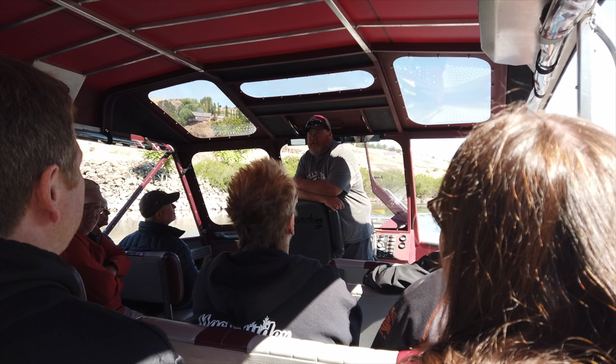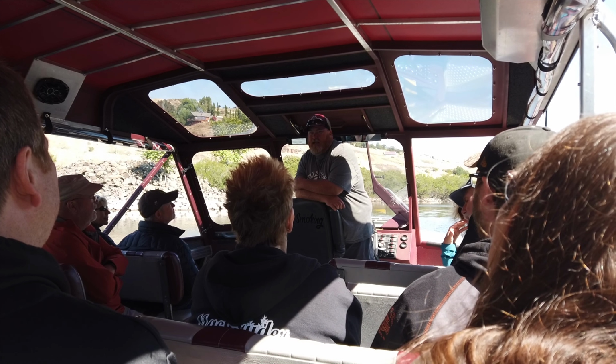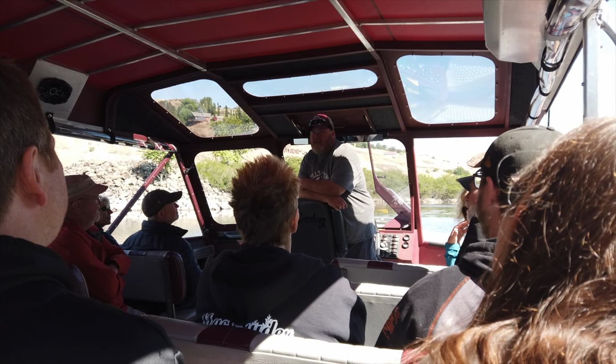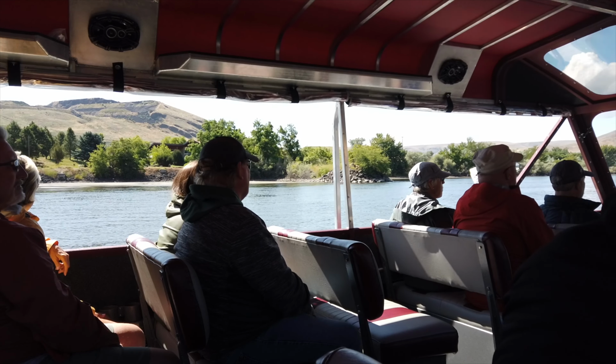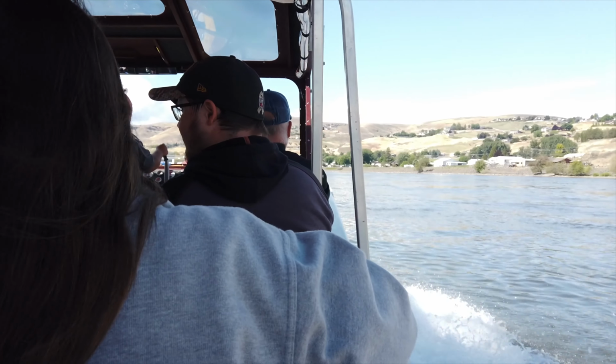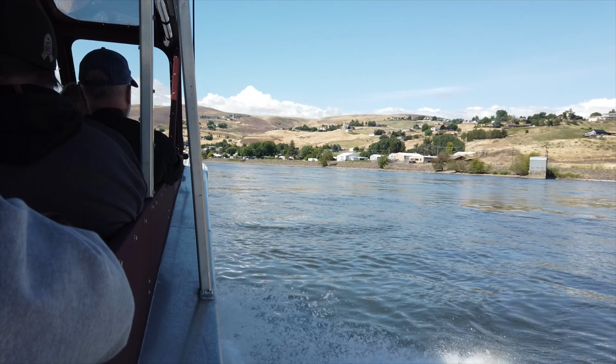And about myself, I've been doing this forever. I was born on the river, started deckhanding at 8, driving at 11, licensed at 18. I'll be 47 this year. As you can tell, our jet boat captain has been doing this quite a while and loves his job. He provided an interesting and safe tour for us on the Snake River.